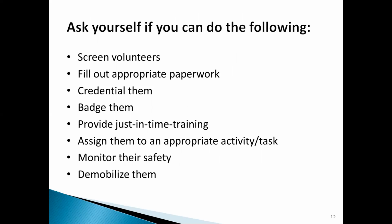So ask yourself again if you can do the following. Can you screen volunteers? Do you have the paperwork to fill out? Can you credential them, badge them, provide just-in-time training, assign them to an appropriate activity or task within their scope of practice? Can you monitor their safety, and can you demobilize them?